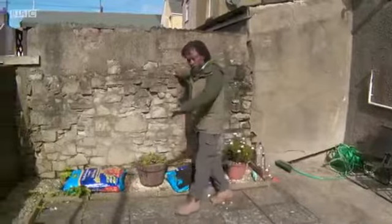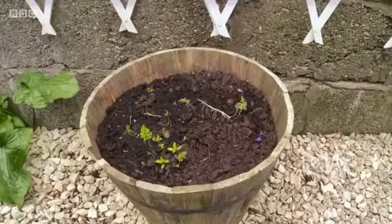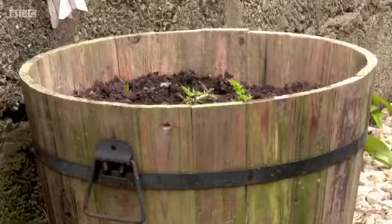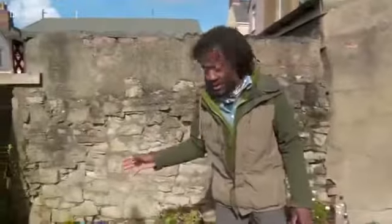We can also recycle these pots, so we're definitely going to plant them up. So I'm going to increase this planting area here. Increase the planting area there, and we're going to put some seaside plants in here, for example, grasses, and maybe even put some sea holly in. I think that would look absolutely great.